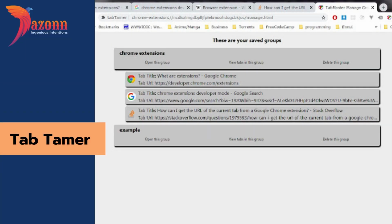Extension 5, Tab Tamer. Tame your tab chaos with Tab Tamer. If you're a tab hoarder, this one's for you. Organize, group, and manage your tabs effortlessly. Wave goodbye to tab overload and hello to a clutter-free browsing experience. Let's bring some order to the chaos.